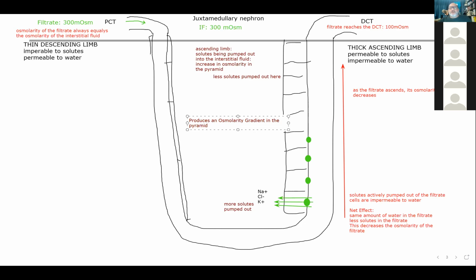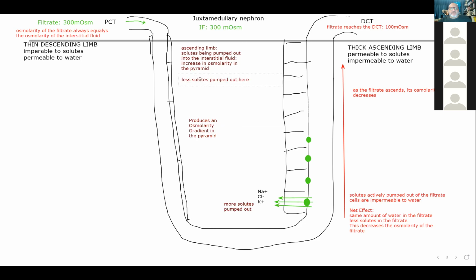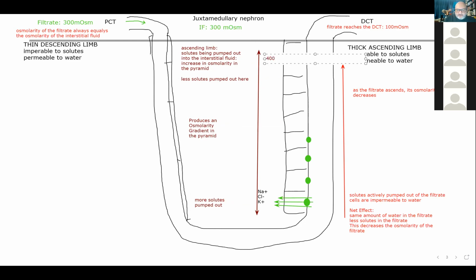At the very start of the pyramid, I'll move this stuff over here so I have room to draw this. Up near the top, the osmolarity is going to be 400 milliosmoles. Then down here, it may be 600, then 800, then 1,000. And at the deepest part, it can actually get as high as 1,200 milliosmoles at the deepest parts of the pyramid.